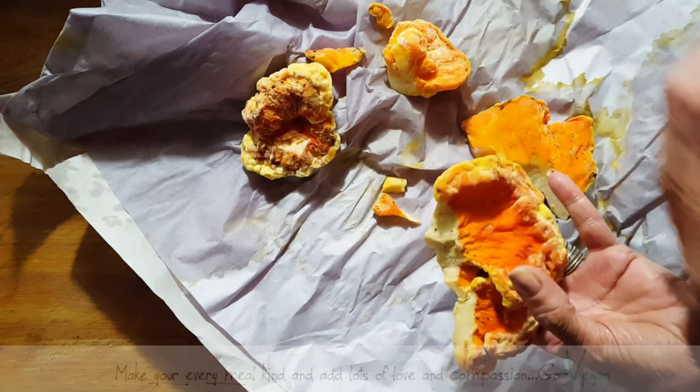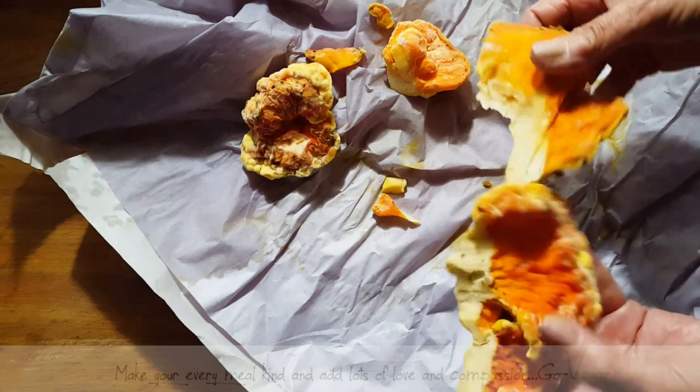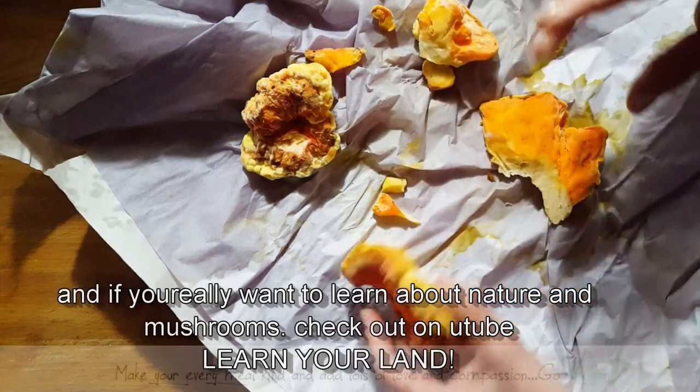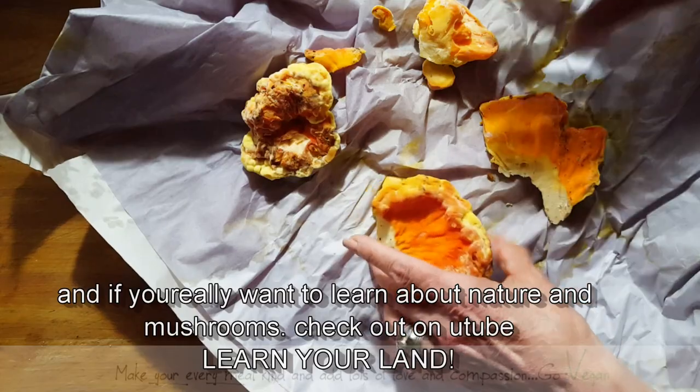These ones will grow on dead wood or decaying wood. And like I said, bright yellow underneath and orange on top. So when you see something like this, you're going to know what that is. Some are almost like white or cream and pink underneath. Also, chicken of the woods.